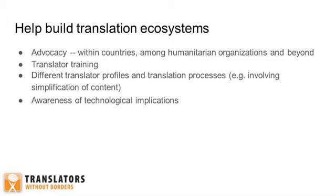So how, as Translators Without Borders, do we try to help with these situations? Obviously our role is to play a role of advocacy, within the countries themselves sometimes, but also among humanitarian organizations who have a varying degree of awareness of the language dimension of their work and the impact it can have on the effectiveness of what they're doing, and also beyond, in the tech industry, in the localization industry as well, where I come from, or where we as an organization originate.